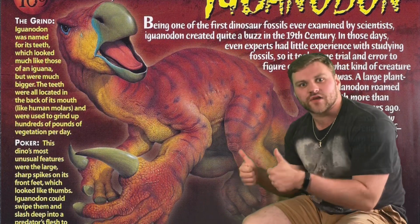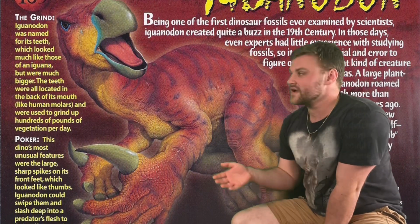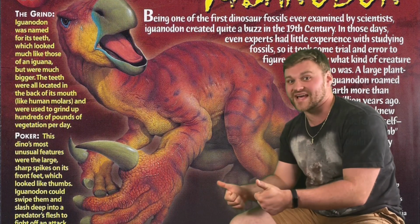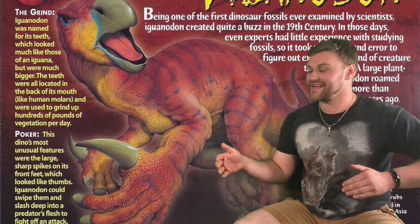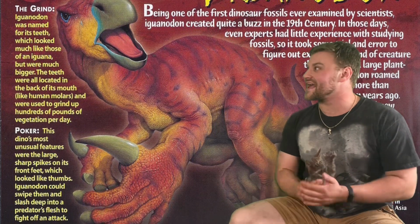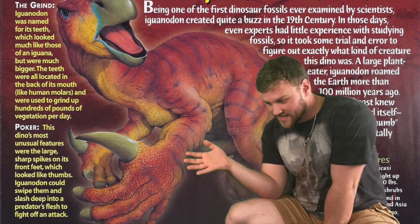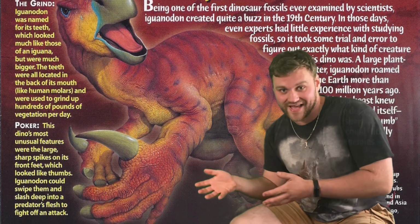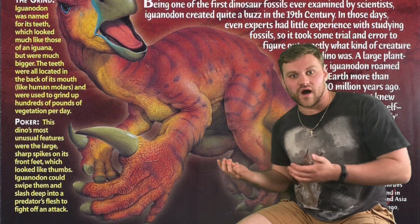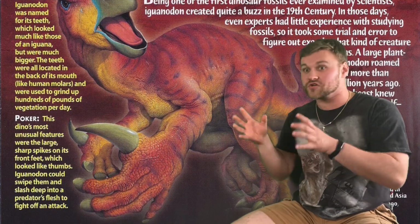Now you see those ginormous spiky thumbs it has? Even though this guy was a plant eater and herbivore, it could still defend itself really well with those giant spiked thumbs. The iguanodon was pretty big. It could get up to 33 feet long, 12 feet tall, and it weighed up to 10,000 pounds. So the reason it has the name iguanodon is because of the teeth that it has. It was named because its teeth resemble the teeth of an iguana. They're set more towards the back of the mouth, and they're mainly like molars, good teeth to grind up all the plants it's eating.